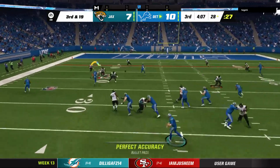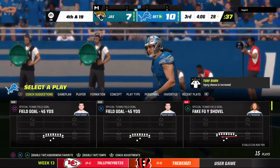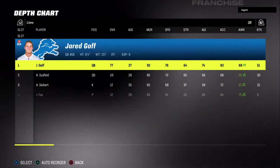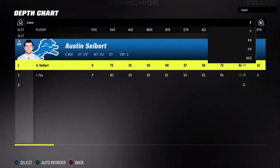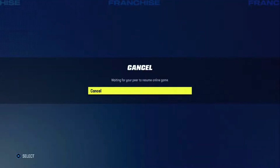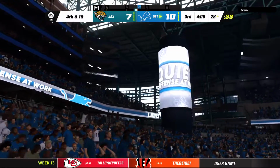Now on 3rd and long, they'll look to throw. And this pass is broken up, and the contact well timed there. Fourth down. It's 4th down.